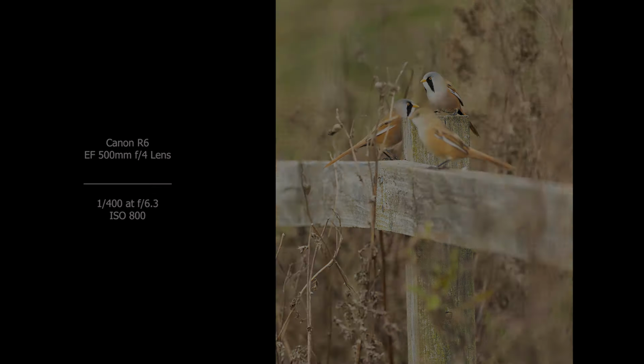Now, to be honest, I don't tend to have the camera and the big lens on a tripod that often. I don't end up in that many situations. I'm often using some other kind of support, a ledge or a beanbag on the ground. But for today it was just necessary.